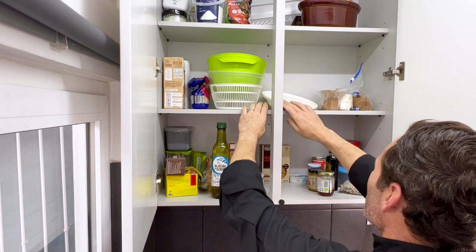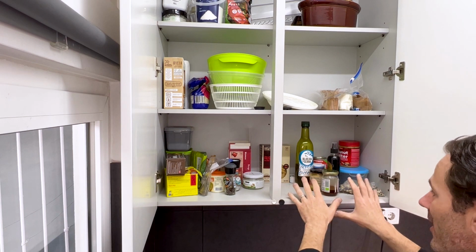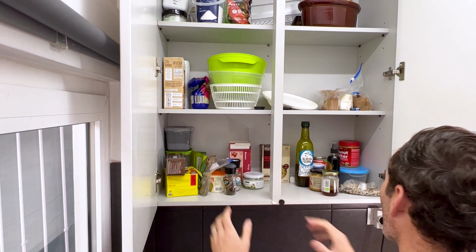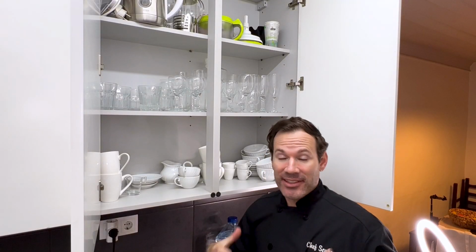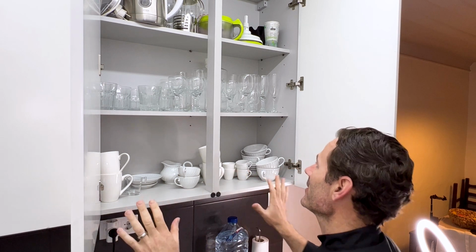Stacking things is probably the best way to do it. So I'm keeping all my oils and my jams and all that separate. I've got my salt and pepper and my spices over here, my coffee. I didn't organize this. This is an Airbnb. This was furnished. All this stuff was here when I got here, but it looks pretty good.